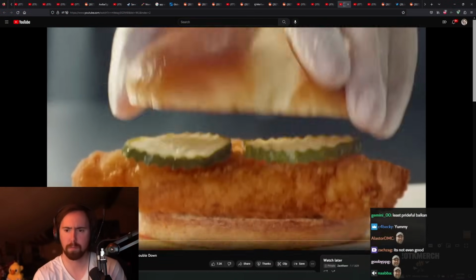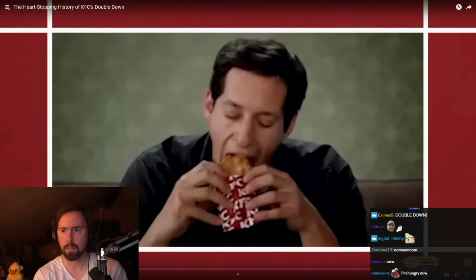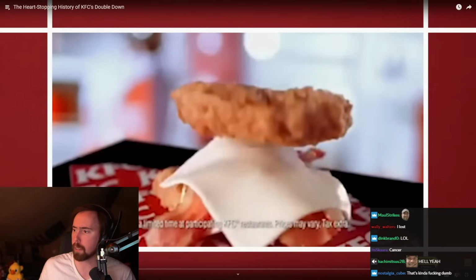How do you innovate a chicken sandwich? You get rid of the bread to maximize the chicken. The KFC Double Down is 2 strips of bacon, 2 slices of Monterey. I remember whenever this came out, I called it the double bypass.